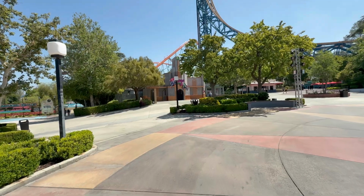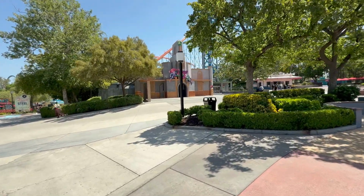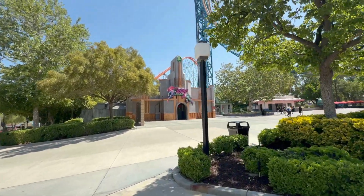Since I'm here and I love Drop of Doom and I love drop towers, I'm gonna hop in line for Lex Luthor Drop of Doom. Let's go.